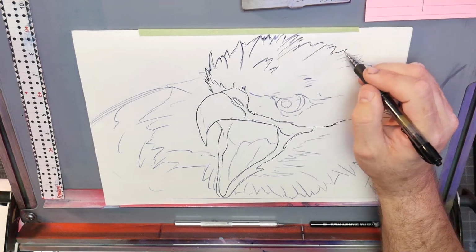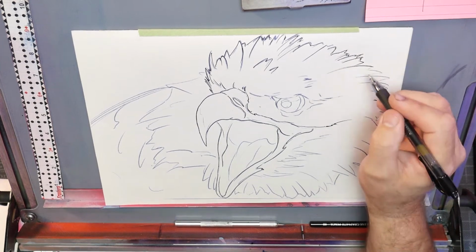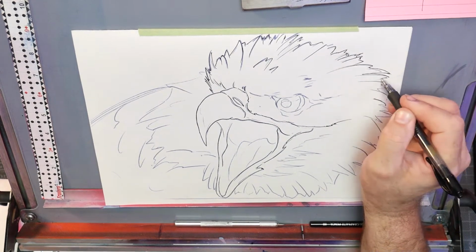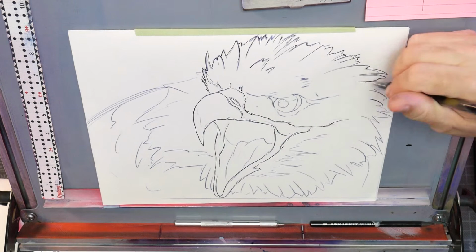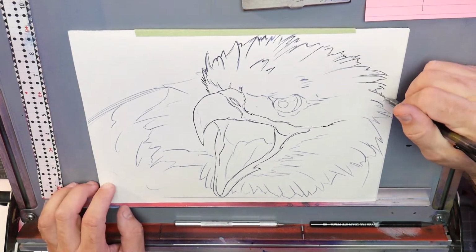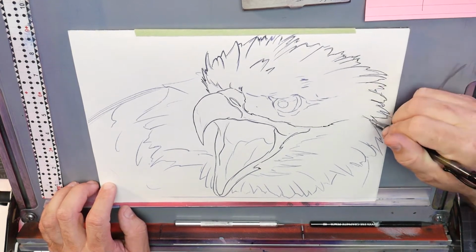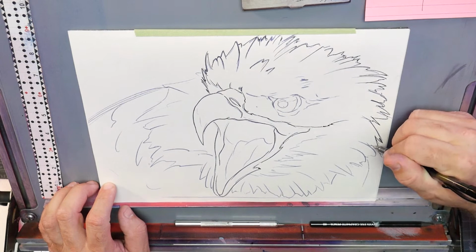And I'm not going for photo realist. If I was going for photo, I would be using a photo. It would not be done in a 2-hour video. That is for sure. Or it'd be edited and time-lapsed and all that stuff.